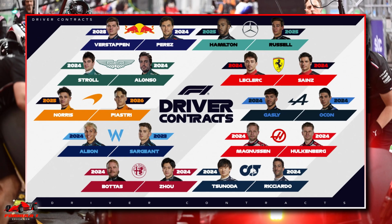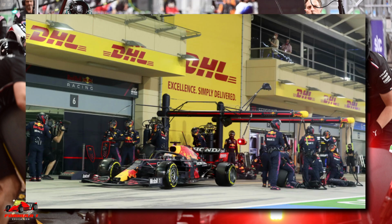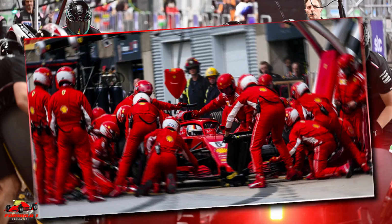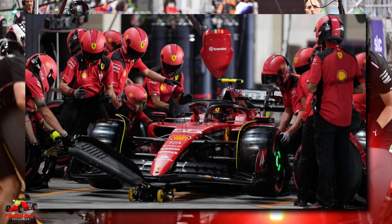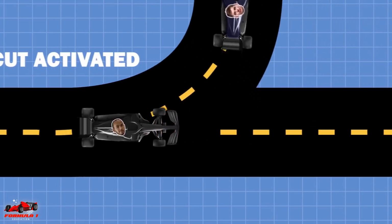The 2024 Formula One grid has 20 drivers and 10 teams. Each driver has his own garage in the pit lane. However, each team only has one pit box. This means that teams can only service one car at a time during a pit stop. So typically in a race scenario, the leading driver will get the preference to take the pit stop first.